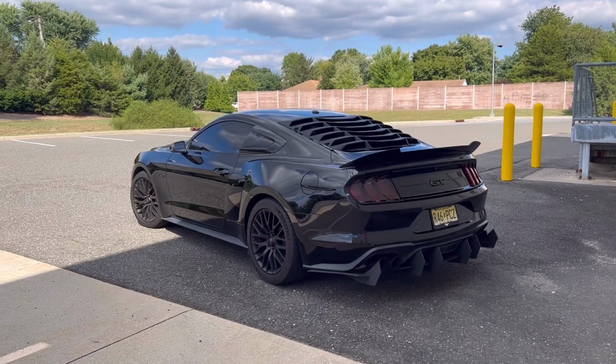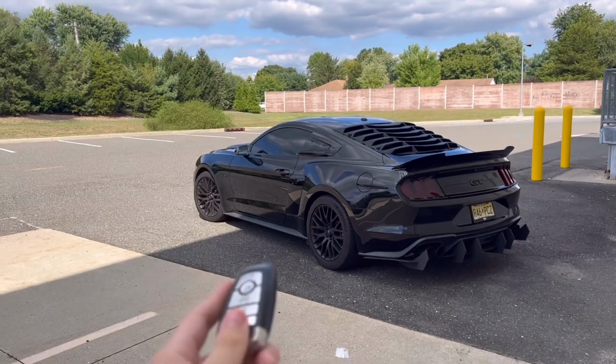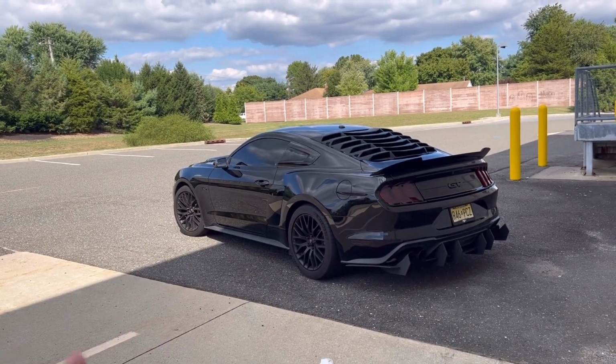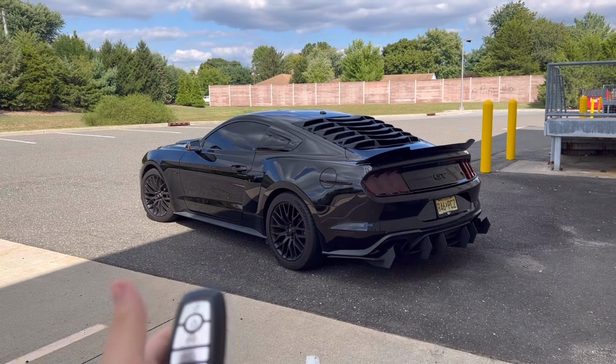All right, now that we covered the exterior of the car and the interior of the car, it's about time we let you guys hear the exhaust on this thing. Remember, this is not stock. This is the stainless power long tube headers paired with the Ford Performance by Borla catback exhaust. All right, so let's do a startup on it. This is a warm start.